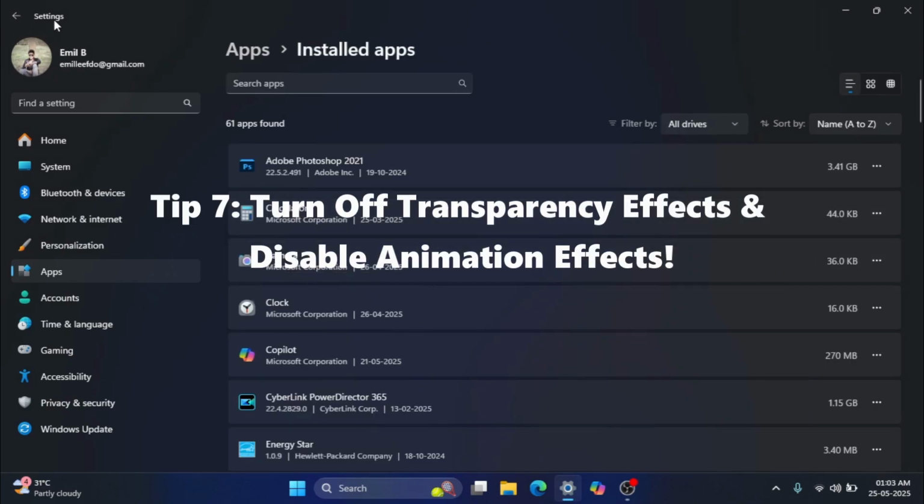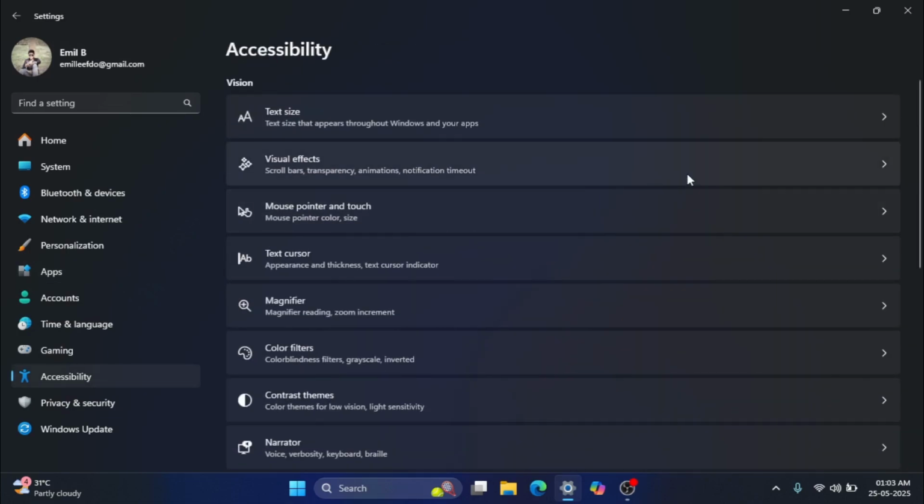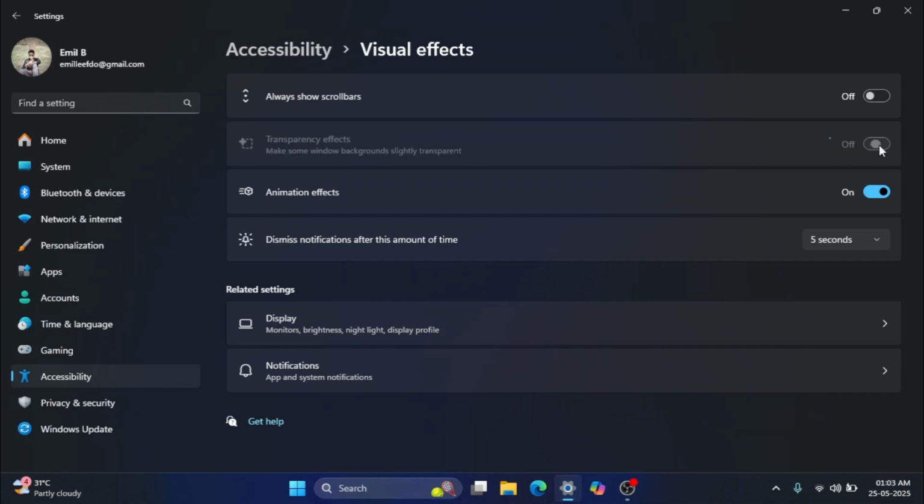Tip 7. Turn off transparency effects and disable animation effects. Windows 11 has some nice visual touches like transparency effects for windows and the taskbar. While they look cool, they do use a bit of extra processing power, which means more battery drain. To turn them off, go to Settings, then Accessibility, and click on Visual Effects. Find the toggle for transparency effects and turn it off.